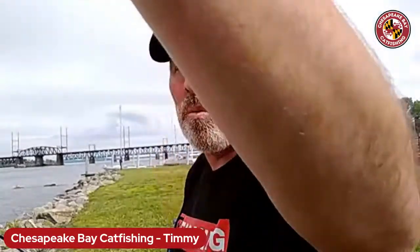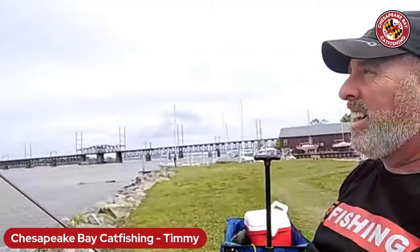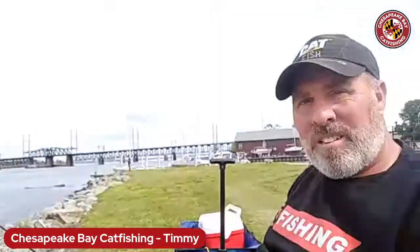Actually, this is the lock house in Havre De Grace. They cleared this whole bank. I don't know if you guys can see it or not. I have to turn the phone around. But they cleared the entire bank all the way down, man. It used to be nothing but all trees and junk. They got rid of all those little trees and bushes and everything else. Now it's nice and clean. You guys can see it right there.